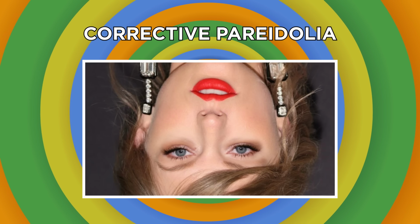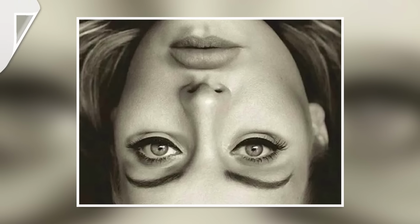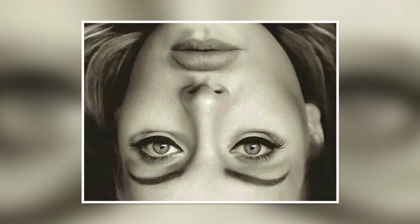Corrective pareidolia. Look at this picture of a face flipped upside down. While it might not seem out of the ordinary at first, look closer. See it? Let's flip it over to the correct orientation and... ah, how did that ever look normal upside down? The image had been edited in a pretty simple way. The eyes and mouth have been flipped around.